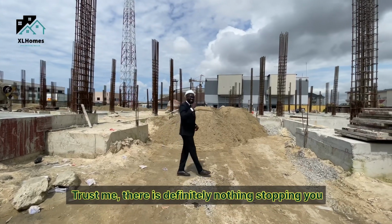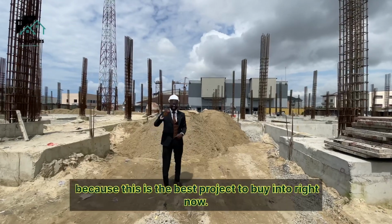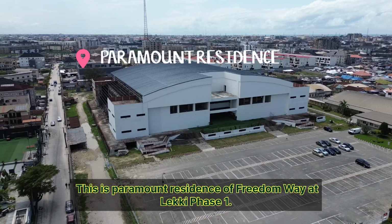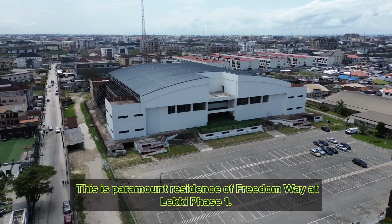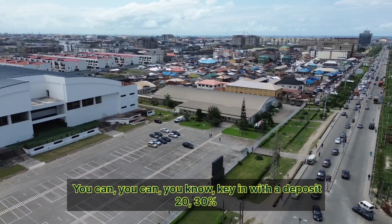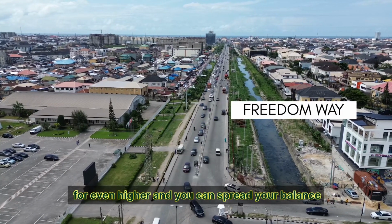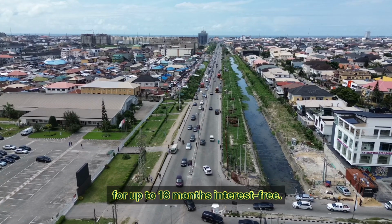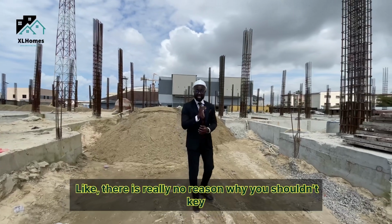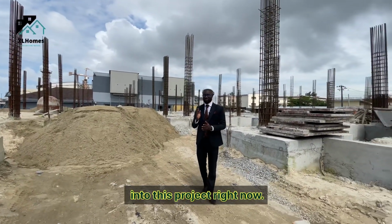Trust me, there is definitely nothing stopping you from keying into this project, because this is the best project to buy into right now. This is Paramount Residence off Freedom Way at Lekki Phase 1. You can key in with a deposit of 20-30% or even higher, and you can spread your balance for up to 18 months interest free. Isn't that lovely? There is really no reason why you shouldn't key into this project right now.